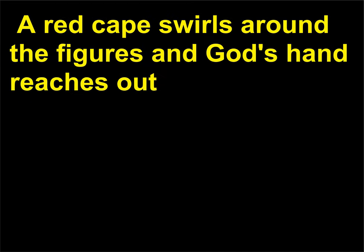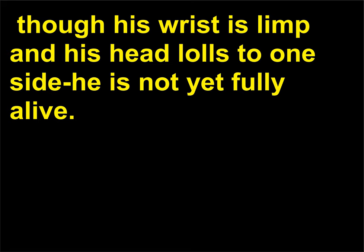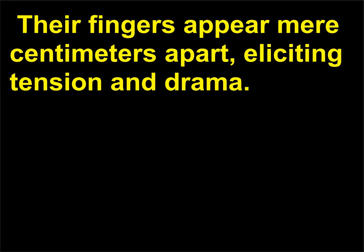A red cape swirls around the figures and God's hand reaches out toward Adam with one finger outstretched, delivering the spark of life. Adam seems to move slightly towards God. Though his wrist is limp and his head lolls to one side, he is not yet fully alive. Their fingers appear mere centimeters apart, eliciting tension and drama.